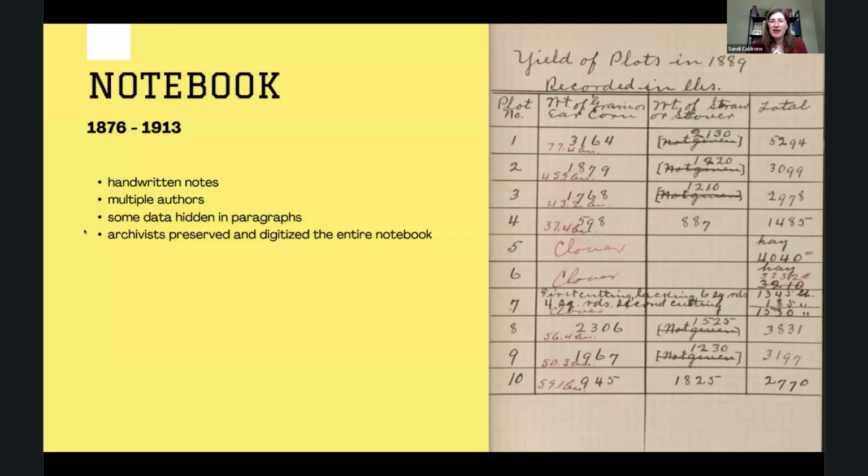We have some data tables, and then also a lot of data that's hidden in narrative paragraphs describing the farming practices, what fertilizers were applied and in what amounts. So a lot of this required a really close reading to pull out what we would now want to include in a data table.